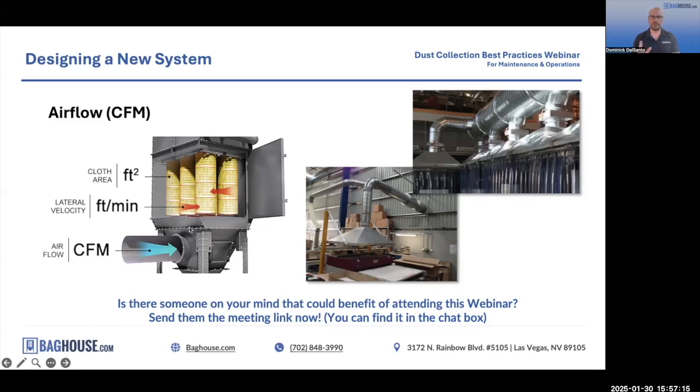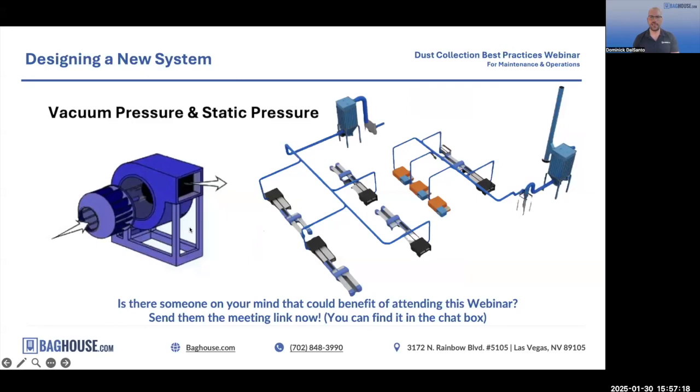The second thing you should have a concept of is static pressure and vacuum pressure, which, as Matt just went over, really just means the resistance and the suction you need. So the resistance is the resistance to airflow created by the pickup hoods, all of the ductwork, any items that go in the ductwork, like combustible dust protection devices, valves, dampers, diverters, spark traps, and then the resistance created by the bag house, and then the exit exhaust stack itself. All of those things together become the static pressure, or the resistance, and it's measured in the same thing as the differential pressure in the bag house, inches of water.